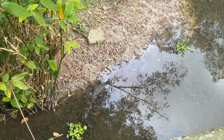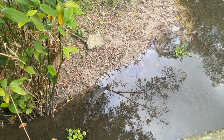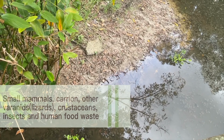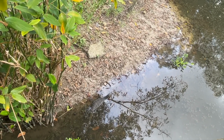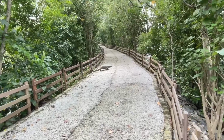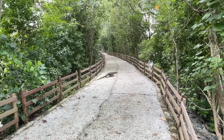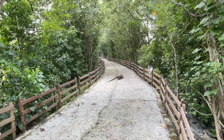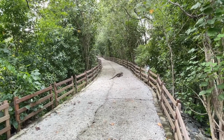The Malayan water monitor spends most of its time in the water. This is where they hunt for small mammals, carcasses, other lizards, crustaceans, insects, and even human food waste. The Malayan water monitor is one of the largest lizard species in the world. With its leathery skin and non-overlapping scales, it can grow up to an impressive 3 meters long.